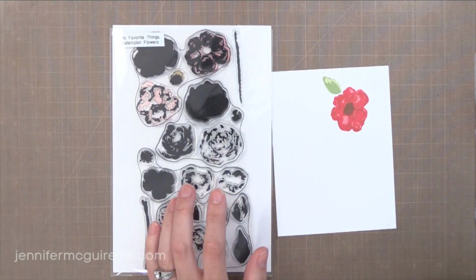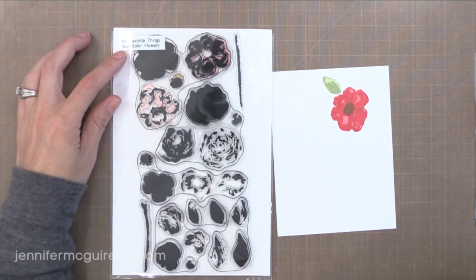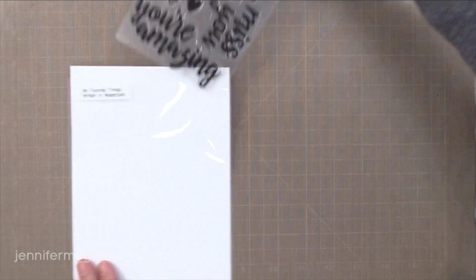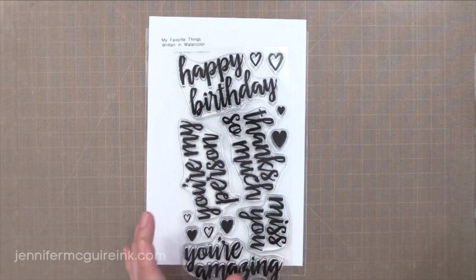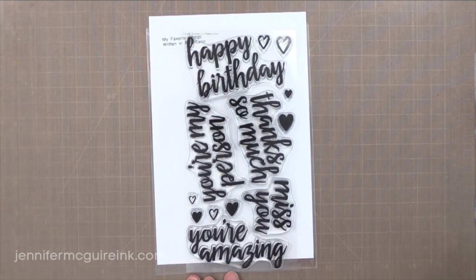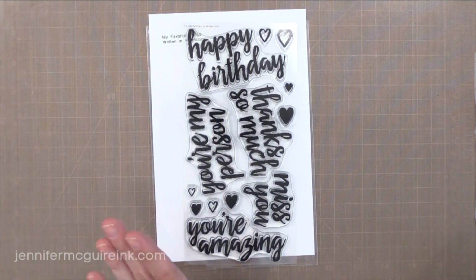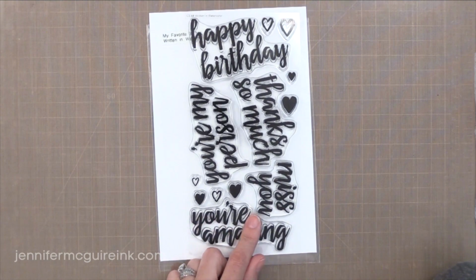I'm not great at freehand watercoloring or painting or anything of that matter, so stamp sets like this are great for completely faking it. To go along with that, we have the written in watercolor set. Of course, I like this because I could stamp it with a soft ink and trace over it with either my clean color real brush pens, my Copic markers, watercolor, anything I want, or I could heat emboss it and just have a nice bold image.